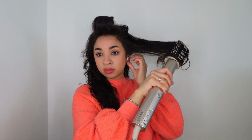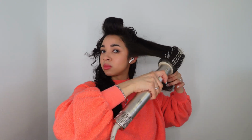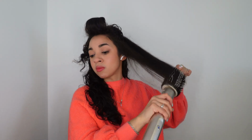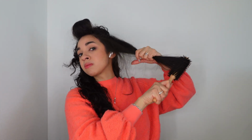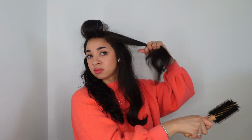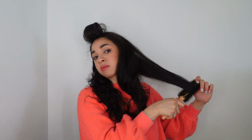Now I did change the attachment, so I'm using the one that comes with the Shark, and I am going under and on top of the hair just because I want to make sure that both sides are dry. And then once I have my hair dry, I go under to create as much volume as I can, and then I start circling those ends. While the hair is still hot, I like to go in with my brush because, like I said, it has a smaller barrel, so it just does a better job at curling my ends. And basically, I just keep doing this step. So I go under and then over, and then once the hair is dry, I go under just to create as much volume at the top of my roots. Then I go in with the brush to curl the ends while the hair is still hot. So I basically just keep repeating this step.